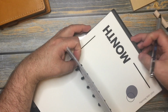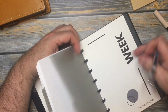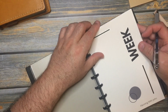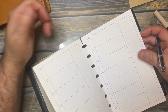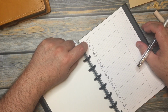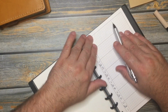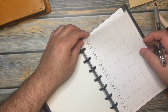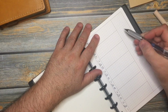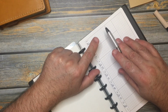And then when I go through this week before we grocery shop with what we have left, I will then, oh, there's the month, the week. I'll show you how I set up the week. I decided to use the grid first, and I just put the month and then the date. And I think I'm going to use this for tracking my meals.